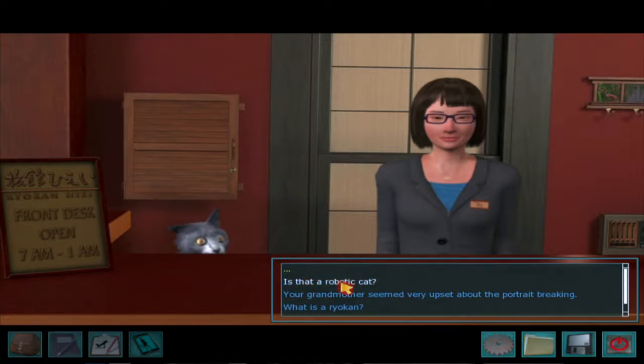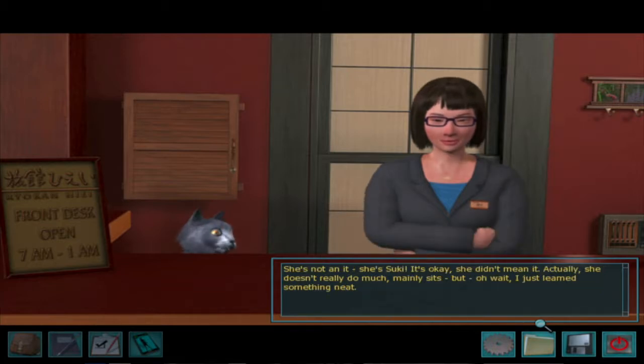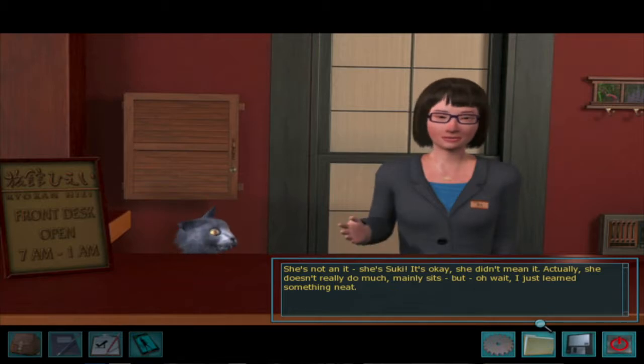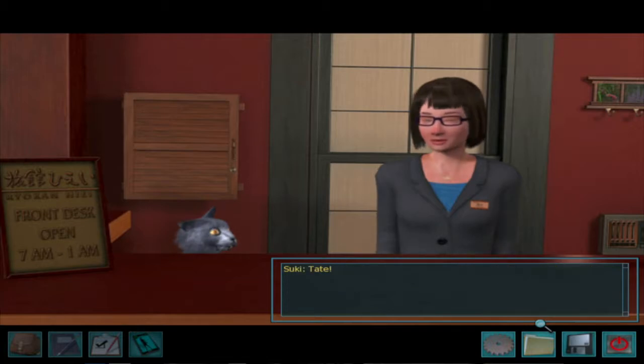Let's ask about it. Is that a robotic cat? Yeah, Suki. Isn't she the greatest? Rentaro got her for me. I've wanted my own pet cat for forever, but if we can't have one, I knew who she was at the ryokan. I came into work one day, and there she was, right next to the sweetest note from Rentaro. I've never seen a robotic cat before. What does it do? She's not on it. She's Suki. It's okay. She didn't mean it. Sorry. Actually, she doesn't really do much. Mainly sits. But oh wait, I just learned something neat. Suki, tate.